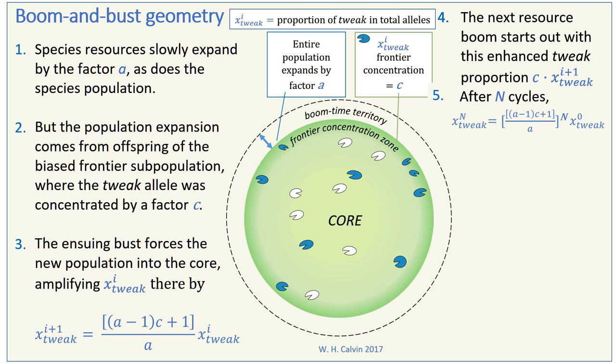It's the frontier type. The ones that normally would tend to cluster up at the frontier, that linger there longer in their circulation back and forth, would be the ones that primarily get the expansion.